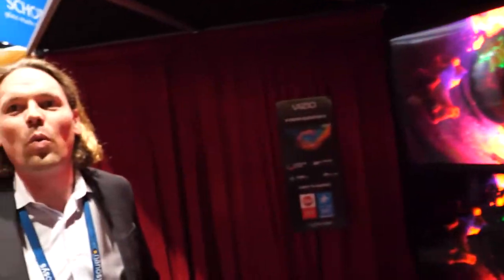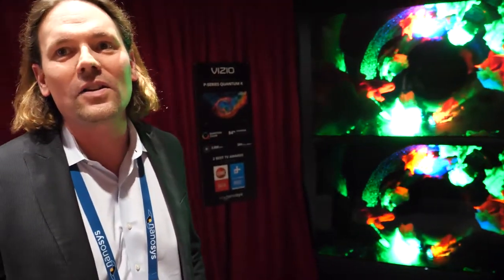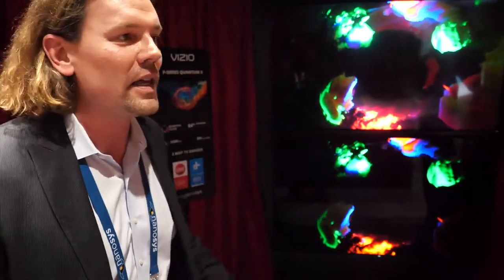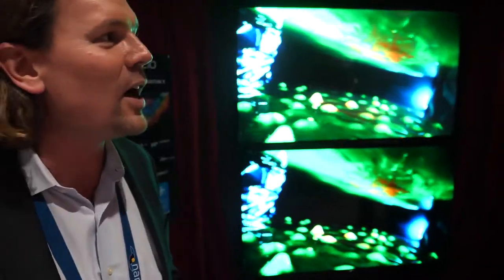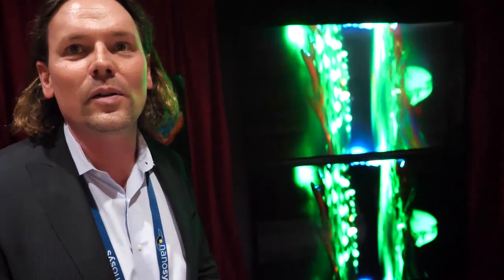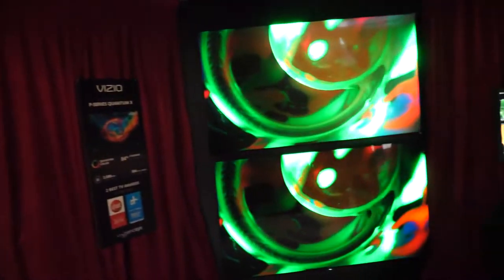And at that time, it was a water-cooled display, so it required water cooling. Now we have the technology and the capability to get these sets up to 3,000 plus nits, like you see here with the Vizio P Series Quantum X, and not water-cooled, with a beautiful picture quality and just an amazing experience. It's like you're looking out a window. It's a really lifelike experience. This demo is too cool.